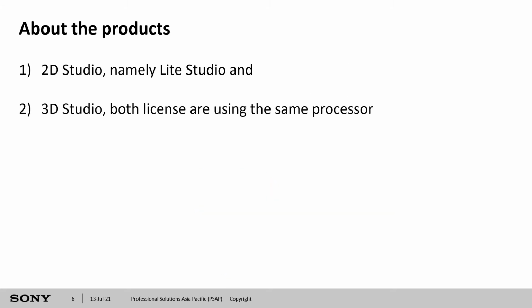There are two main models provided by Reckon. They are the 2D Studio, namely Light Studio, and 3D Studio. Both licenses are working under the same processor. So if clients has chosen the entry-level 2D Light Studio and would like to upgrade into 3D Studio operation, it is simply through license upgrade.